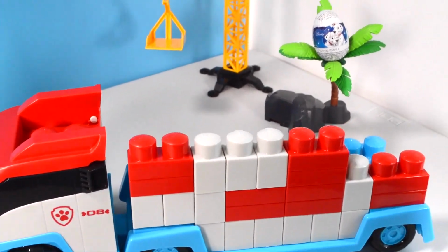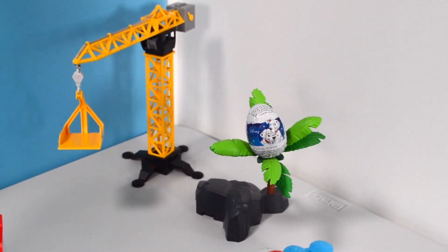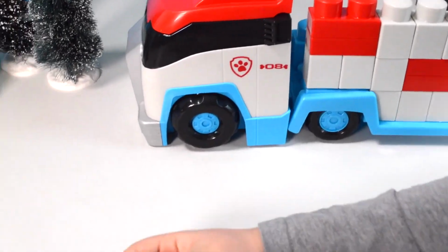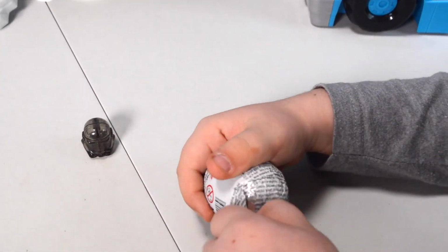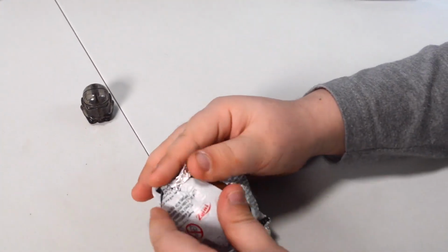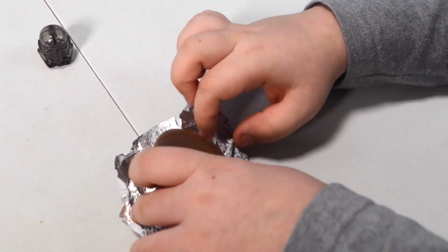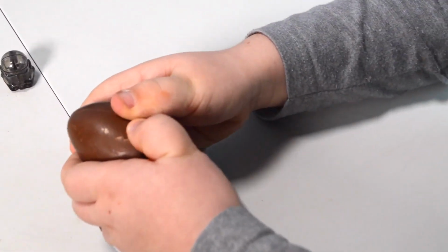Check up high, check down low, check any tree. Yeah, you gave us a clue and check it out. We found the next one in our tree. Yay! It's a cute puppy egg. Let's see, what did we get in here? Is that part of the 101 Dalmatians? Probably. Yeah, I hope we get a new character here too. I don't want the Lady and the Tramp. We've been getting those, right? Yeah, I don't want the Lady and the Tramp.